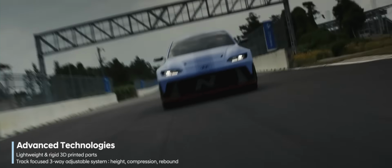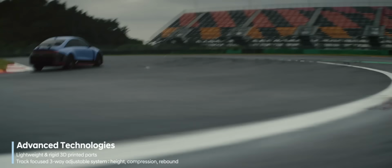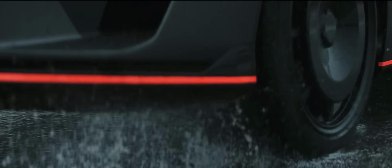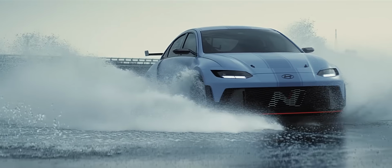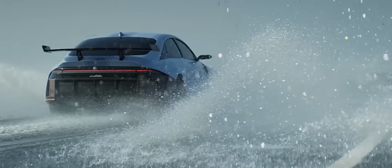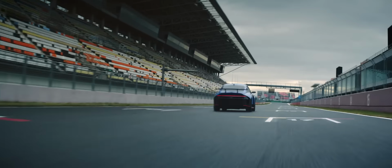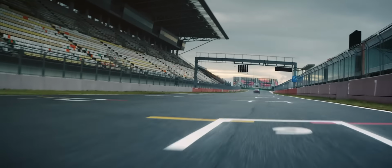With RN22e, N is moving ahead of the curve by setting a strong benchmark for the new electrified performance. These aspects of the RN22e will transfer into a production car arriving soon. How soon? How about this?